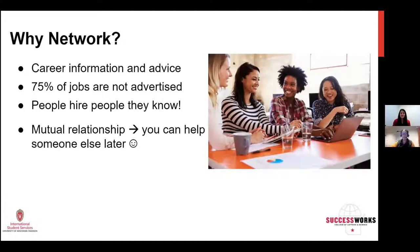And of course, you can always establish those connections and those relationships to be mutually beneficial. You can help someone, they can help you, and the cycle just keeps going. So networking is a really key piece of the career journey. And by going to the career fairs, you're really starting off on a good foot there.